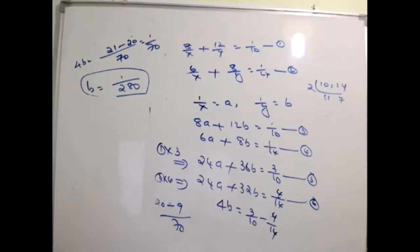I told you in the beginning, I gave you three methods. Solving calculations are your responsibility. Okay, it's not my work. Normally, I won't do this in class. I just frame the question, you solve it later, okay.